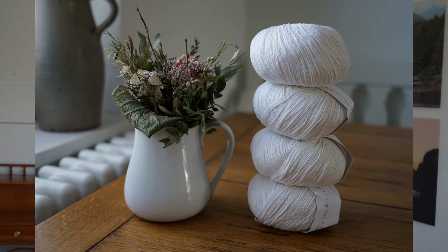So that's it for what I've been making for this week. I am planning to do some natural dyeing. I actually ordered a couple of skeins of Knitting for Olive's pure silk yarn in the cream colorway, which is their undyed yarn. And I'm planning to naturally dye it myself using avocado pits and skins.